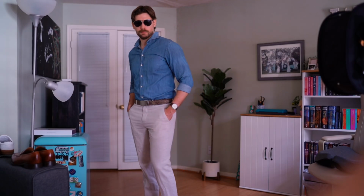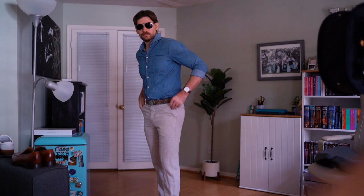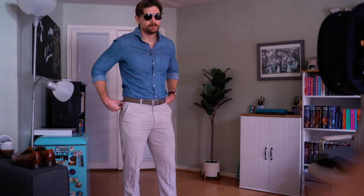So a belt does signal that you're paying attention to the details, and it makes an outfit appear finished rather than something that was thrown together quickly. For example, a well-matched belt with shoes or your watch straps or accessories creates a nice cohesion in your outfit. For dressier occasions, a belt acts as a refined accent piece that can help elevate your overall look.